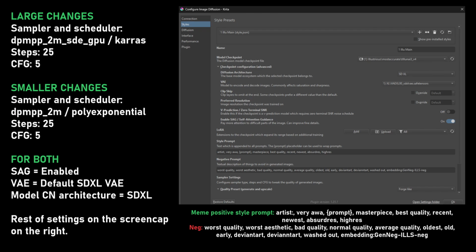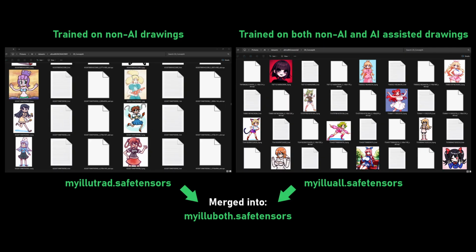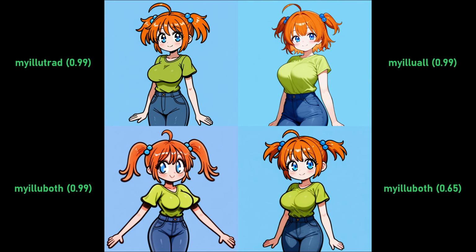As recommended in my last video, I have two style presets, one for refining larger details faster, and another that's better for smaller details. And just like every video, I'm using my own LoRA trained on my own drawings. This time it's a LoRA trained using Illustrious as the base checkpoint. It's really a merge of two LoRAs, one trained on all my non-AI drawings and another trained on those, and also all my stuff that I've made using my AI workflow. I merged them to make a combined LoRA with a stronger effect than on their own, which is also why I'm using it at a lower strength below 1.